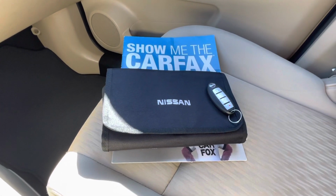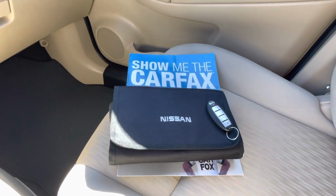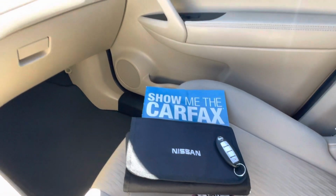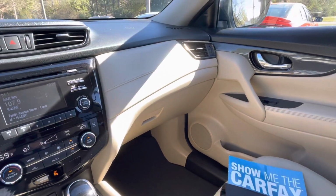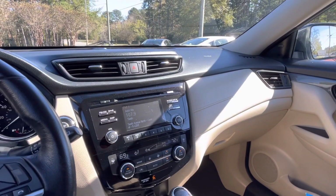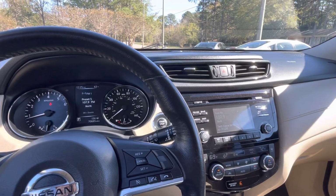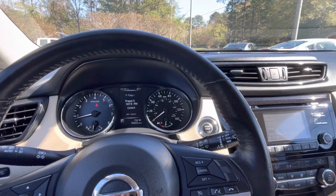Keyless entry key fob, including remote start, factory owner's manual, Carfax vehicle history report. If you'd like to know more about this 2017 Nissan Rogue SV, please give us a call, 334-283-6823. It's time you experience the Parker difference.